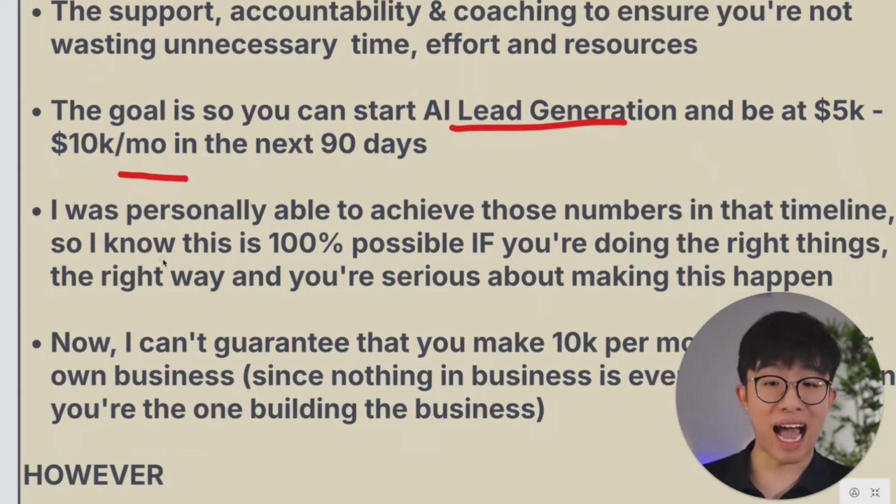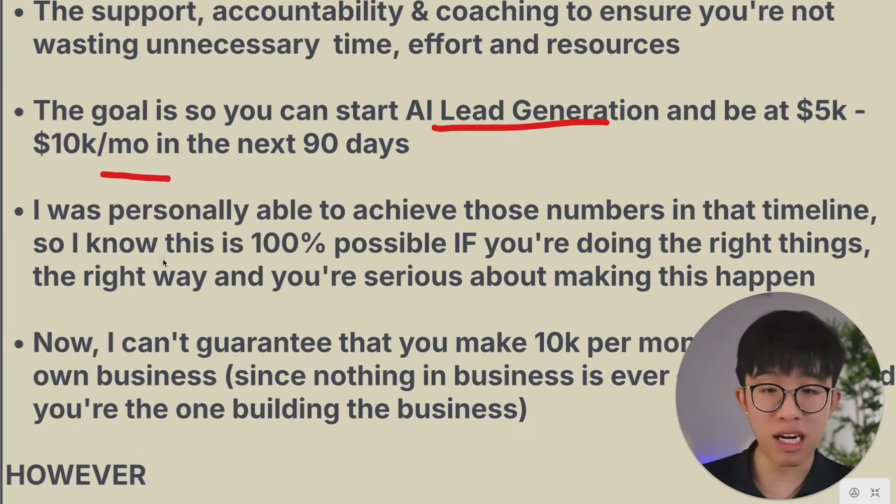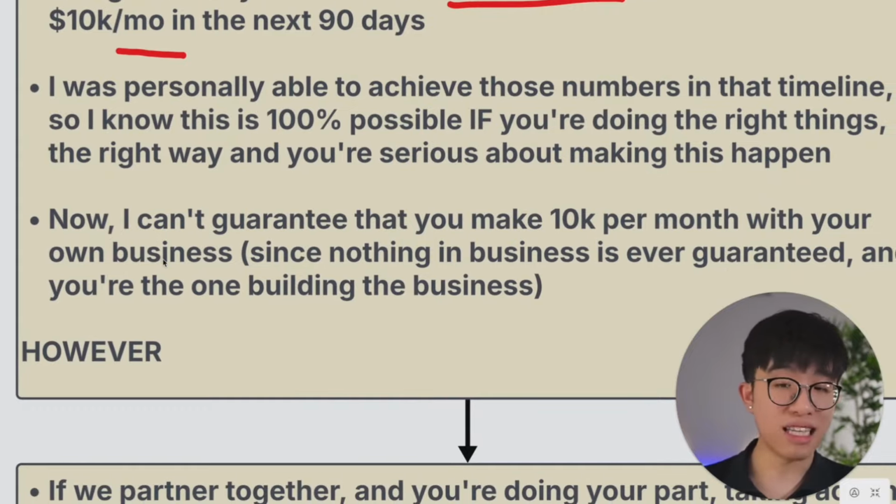And again, I was personally able to achieve those numbers in that timeline, so I know that this is 100% possible if you're doing the right things, the right way, and you're serious about making this happen. Now, to be clear, I can't guarantee that you'll be making $10,000 per month with your own business, right? Nothing in business is ever guaranteed, and you're the one building the business yourself.